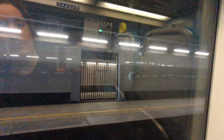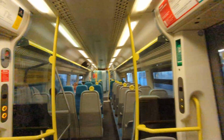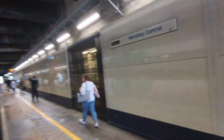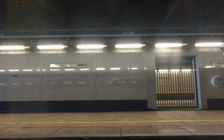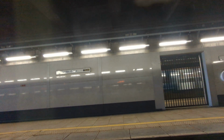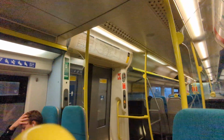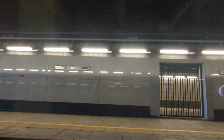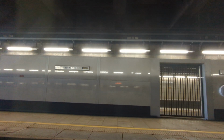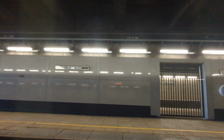The train about to pass through is a London Northwestern Railway service en route to Milton Keynes, passing through platform 5, not stopping here. This is Wembley Central. Already here. We're not leaving just yet. Okay, now we are. Doors are locked, so you cannot board this train.